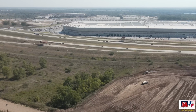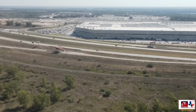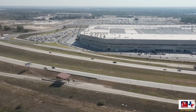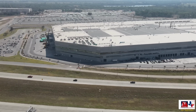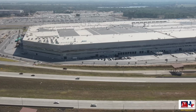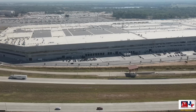But this is definitely something worth monitoring, and this gives you a really good view of where it is in location to the main factory and the other parts of the main site. So I'm going to transition the video now to show you a 360-degree view of the main factory, and hopefully this will give you a really good understanding of where everything is located in the actual main building and a lot of the changes that have happened.